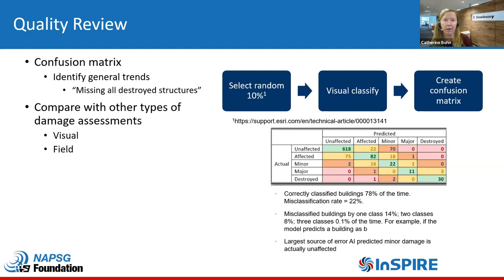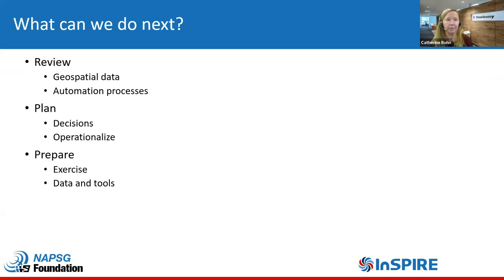You can also compare the results with other types of damage assessments. So things like other post-event imagery damage assessments or field damage assessments. I just caution you for that comparison. Maybe the imagery is a different resolution, or maybe the field damage assessments are taken into account inside the buildings. So the results may not line up exactly.